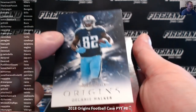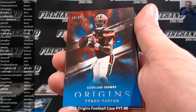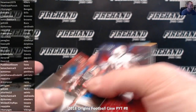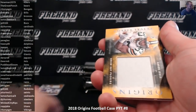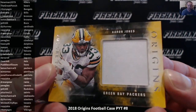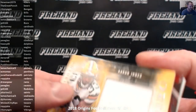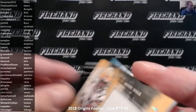Happy wife, happy life. Delaney Walker. Tyrod Taylor to 99 fell out of the pack there for the Browns, LA Mechanical. She trusted me, yeah, apparently. Kelvin Benjamin, Davian Clowney. For the Packers, Aaron Jones Jumbo. That is a patch, albeit one color. It is a patch, number 4 out of 10. Green Bay Packers, LA Mechanical.